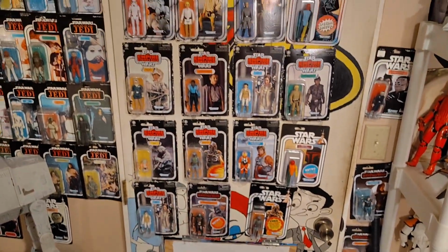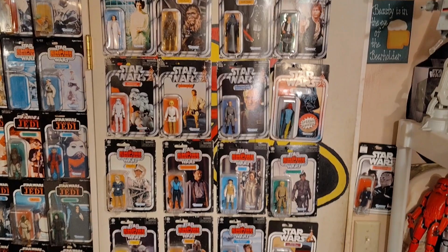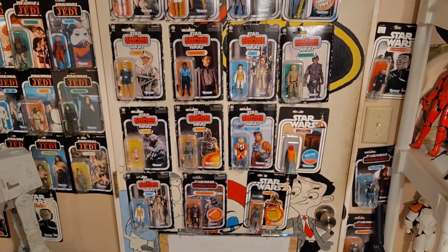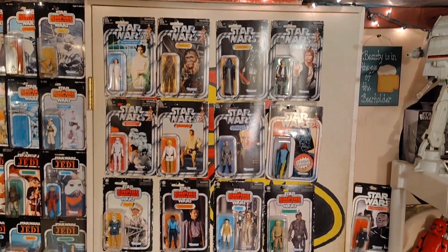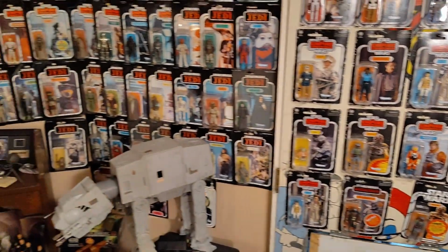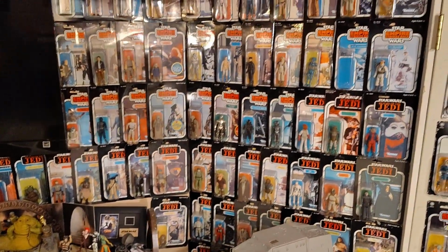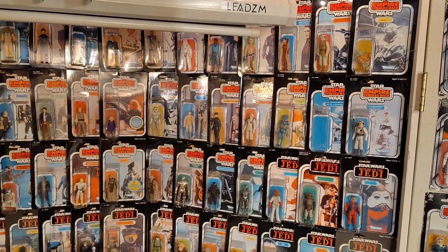Here's the door in. I have the retro collection. I don't keep very many things on card, but these guys, I kept them on their cards. As you can see. I did remove the stickers. I think I did a video about that too. But I kept them on their cards. A couple customs in there. Here's my Return of the Jedi Empire Strikes Back figures. These are all original figures with original weapons.